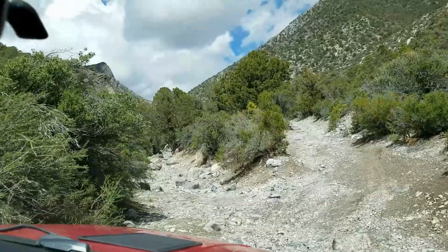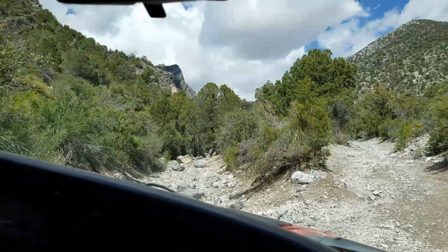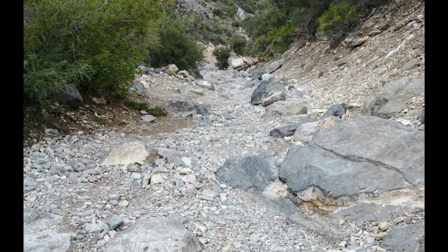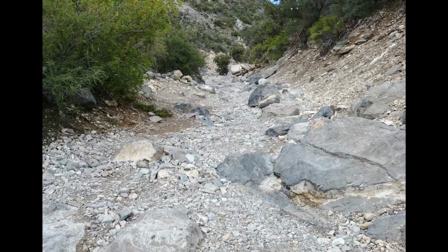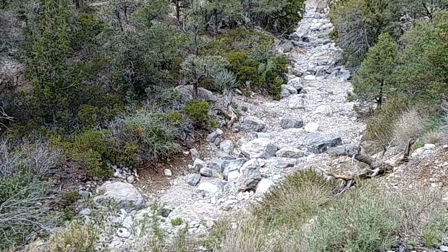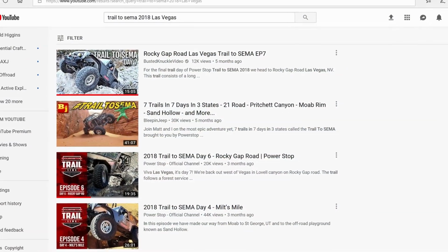What if I want something more extreme? If an adventure is what you're looking for, you could start at Lovell Canyon Road and follow the creek bed wherever possible instead of the road. This option will require a much more serious four-wheel drive setup and is definitely not stock friendly. For a closer look at this option, search YouTube for one of the Trail to SEMA Rocky Gap Road videos.